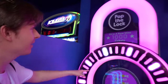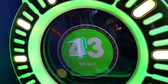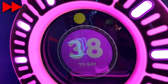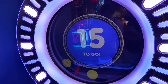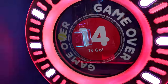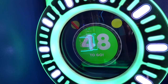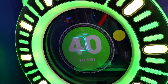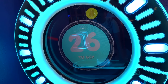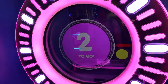Next game over here is Pop the Lock. 1,000 tickets is the jackpot. Let's give it a try. Oh no, I screwed up. I don't know why. I hit the button for some reason. It was just out of instinct. Gotta get all 50. Oh, you got 2 left. That was so close. Let's go.